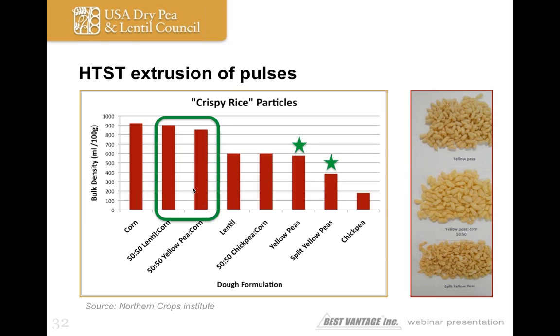Passing the blended and therefore tempered flour through a Wenger TX52 twin screw extruder with a cutting blade, producing particles that were then dried in an impingement oven. And I should point out, in an industrial process at this point, it might be diverted for the application of seasonings and other flavors or coatings. And then the products were taken for evaluation.